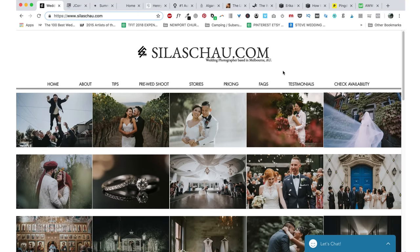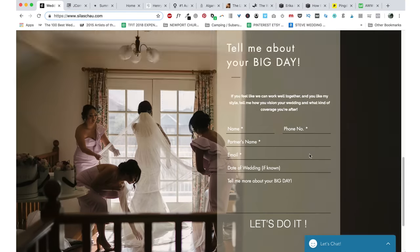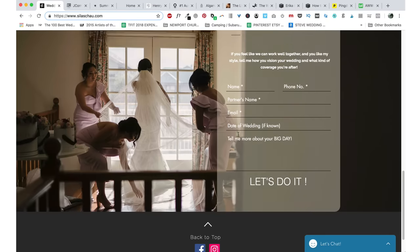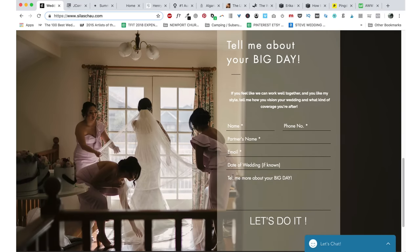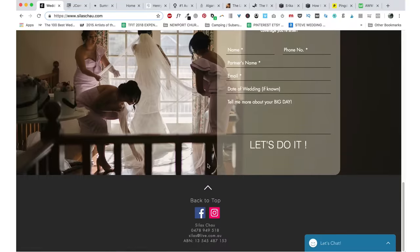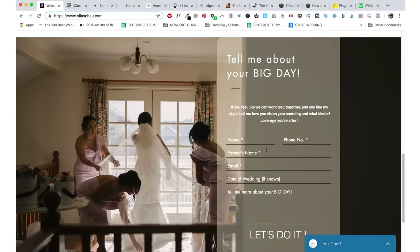Another thing that I do love, however, is he has testimonials right up here and the ability to check availability right on his site. As we scroll down, it's a pretty simple page. We've got all of his different posts, and then we have a contact info bar right here. Personally, I'm like, why would you choose this particular image? I would have gone with something a little bit more impressive for his contact image, or just gotten rid of the image altogether.